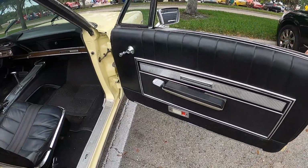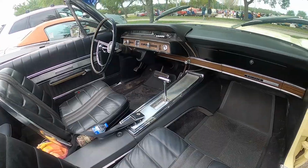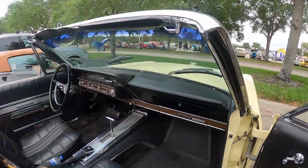People say, why don't I change the carpet? See how it's worn over there? But on the driver's side... if it's a survivor car, it's basically a survivor car. Look how big this is.